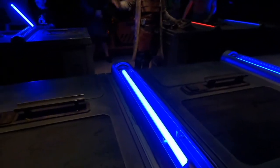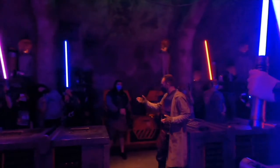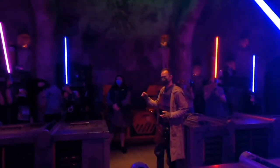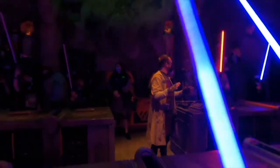Builders, raise your lightsabers high into the air. Proudly, for you have built a lightsaber like the Jedi and Sith who came before you. And like them, you too could change the galaxy. Remember, it only takes a spark. Now, Builders, please deactivate and lower. Well done, excellent work.